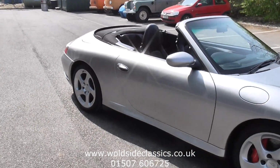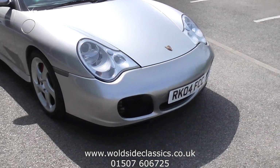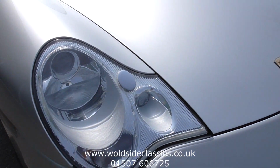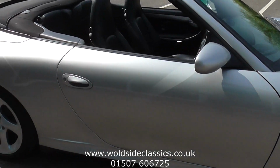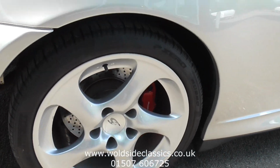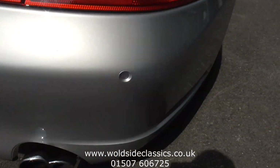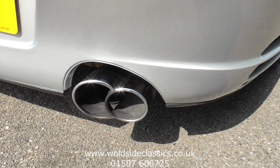Okay, as we said, the car's got some nice options. Starting at the front, we've got these Tiptronic xenon headlamps with high pressure wash. Red calipers showing through there, brake discs in great condition. The first thing you notice on the back are the rear park sensors, factory fitted, and also the factory fitted sports exhaust.